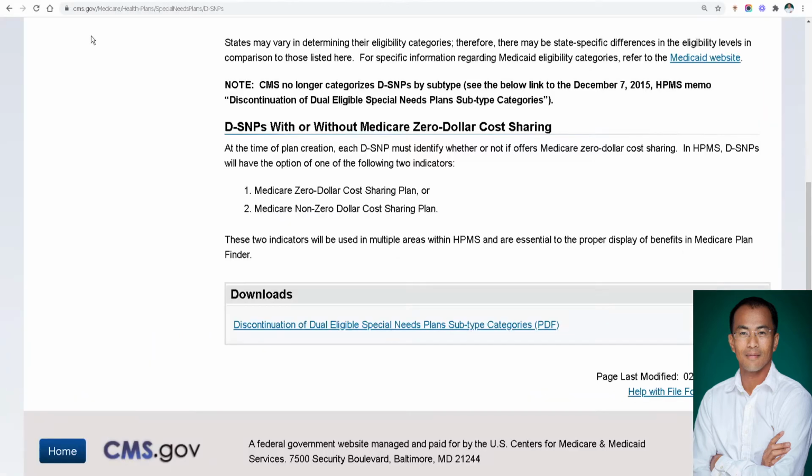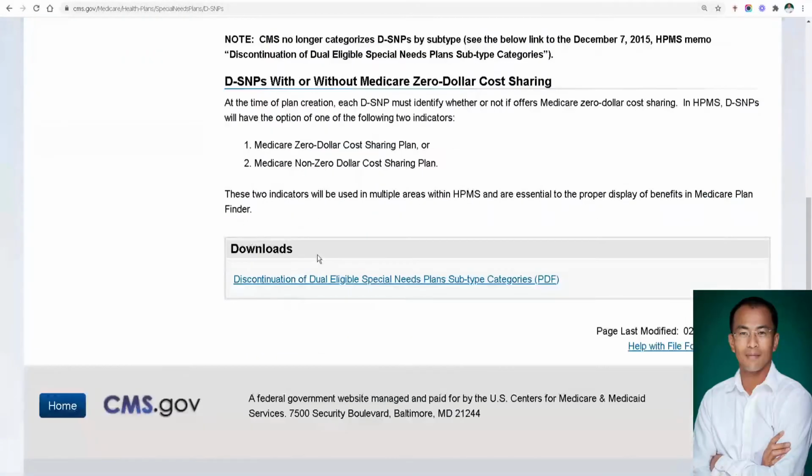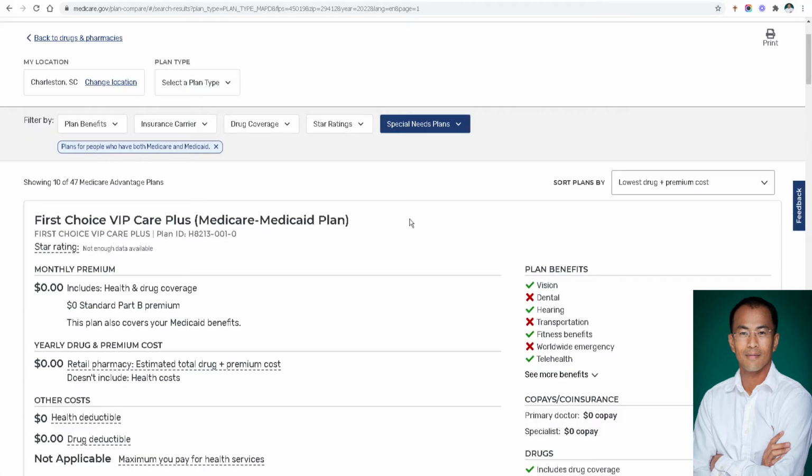So again, going back to the CMS.gov dual eligible special needs plans, D-SNPs. Remember, there's two cost sharing options. There's the Medicare $0 cost sharing plans, or there's the Medicare non-$0 cost sharing plans. And let's take a look. There's 47 plans that are D-SNPs.